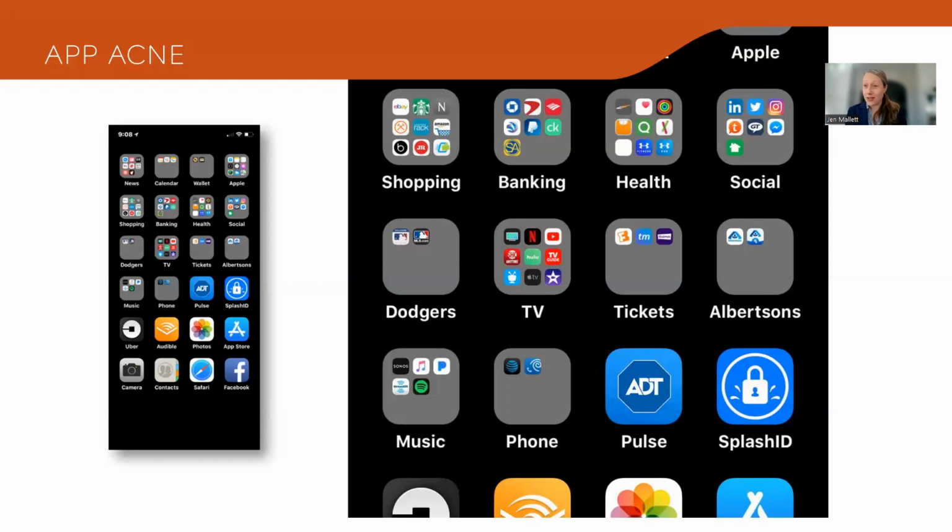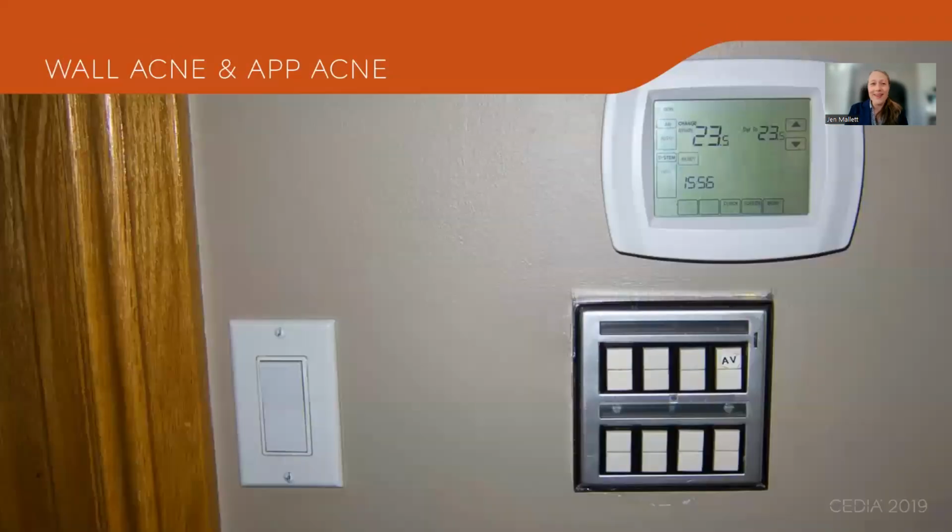So this does a lot of good things in that it helps educate people that yes, you can manage your security remotely. You can manage your shades remotely. You can manage your audio remotely. But at the end of the day, the design goal is to provide simplicity and sophistication and great easy use for the client. We really do that through one interface. And so that's why the design process is so critical, so that we can avoid app acne and wall acne.